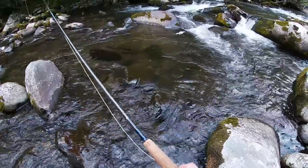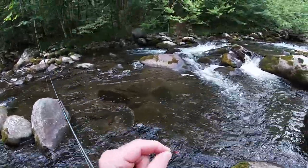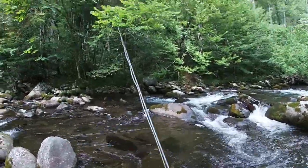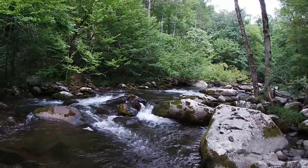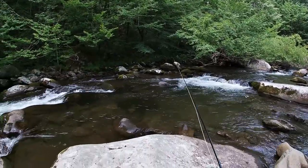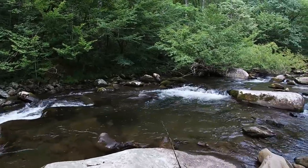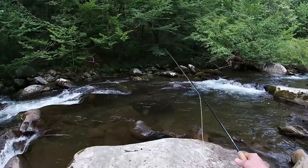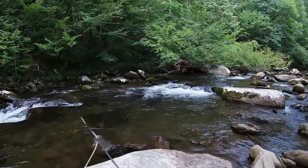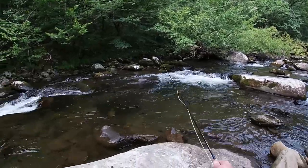Okay, took off the hopper. Got a little ant pattern, a little indicator orange. It's not very bright, but maybe y'all can see it. I can barely see. Oh, that wasn't a bad fish. Wasn't a bad fish, guys. That was a small one, but that first one was not.